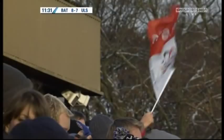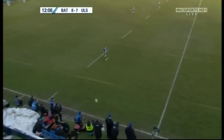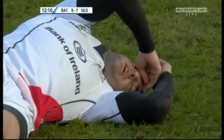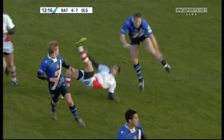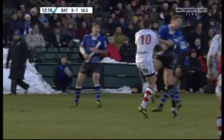Nearly works again for Barth. Humphreys, ooh, he took his time there. Butch James said, welcome back, Sunshine. Not a glance back from Butch James. Humphreys still on the floor. Well, Humphreys was fortunate that he managed to get the ball away. They were all over him. Took his time again, didn't he? That's a Butch James. I'm glad to be back.